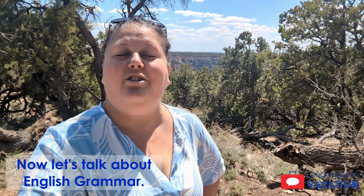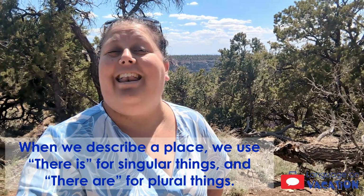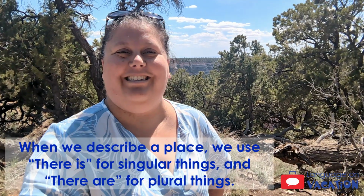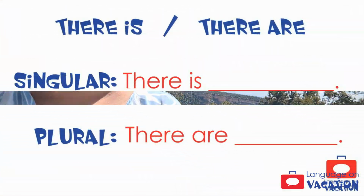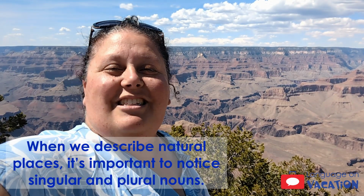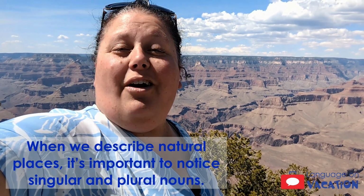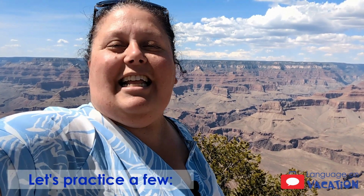Now let's talk about English grammar. We use there is for singular things and there are for plural things. When we describe natural places, it's important to notice the singular and plural nouns. Let's practice a few.